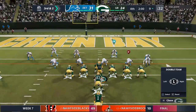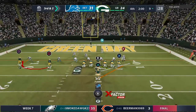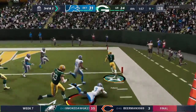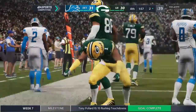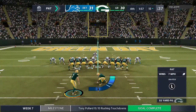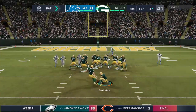So it's Packer football here as we welcome you back. And let's see what they've come up with offensively after having time to talk it over. And he's going to take it in. Touchdown, Packers. Tony Pollard, his second touchdown of the night. And the Packers are within an extra point of tying this thing up.